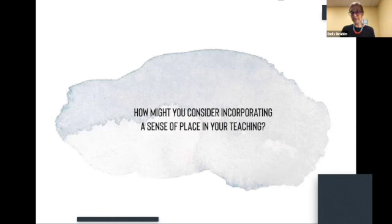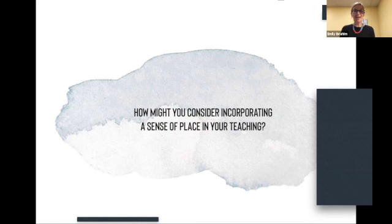Okay, I want to pause one more time here and ask, how might you consider incorporating a sense of place in your teaching? Again, you can just jot down any thoughts that you might have, whether it's in the chat or on your paper. Okay, so let's keep going.